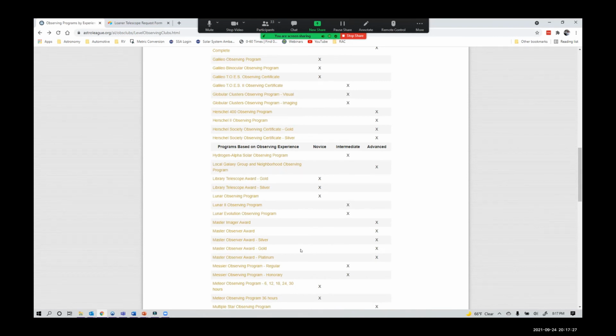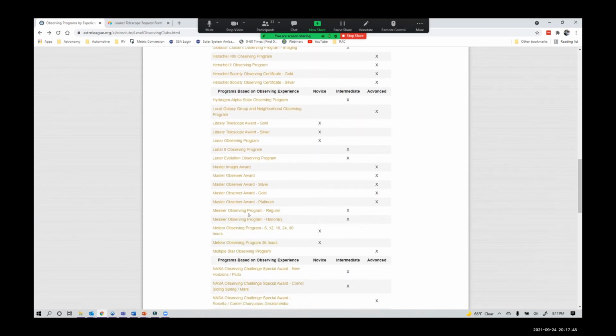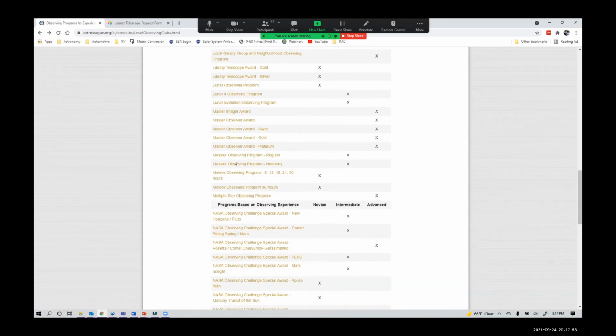Then after that, you can continue doing the beginning ones if you wish, but you might be ready at that point to launch into something that's intermediate. And as Mike mentioned before, we have the Messier program, which you can do with binoculars or with a telescope. So there is both a binocular and a Messier observing program. So I definitely want to suggest going out to look at those programs.